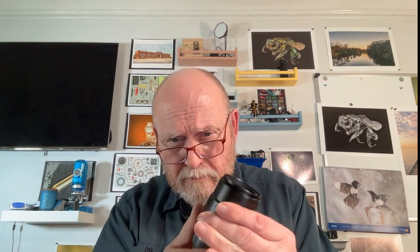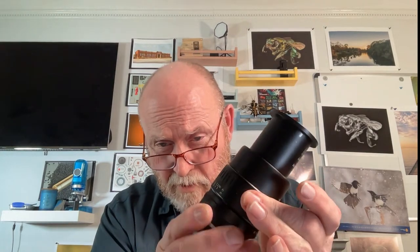Most good macro lenses have an internal focusing system. Not all. This is not an internal focusing system right here. This is a good example of what external focusing looks like. It tends to make focus breathing worse. There's a lot of things about it. I'll talk about it specifically in a few minutes. Well, no, I'll talk about it now while we're here.